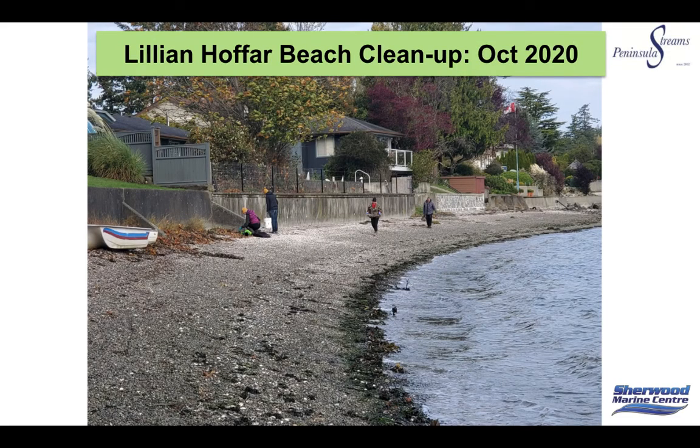Another cleanup we did just in October was the Lillian Hoffar Beach cleanup. Another activity we had this day was a forage fish egg beach survey demonstration. So we showed the methods to the team of volunteers who were cleaning up the beach in order to gain support for the program.